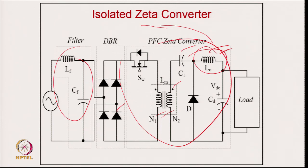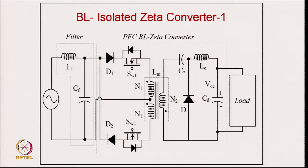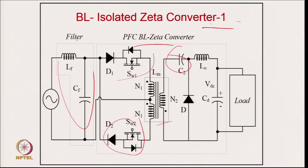So this is the normal isolated Zeta converter, which can also work as a power factor corrected Zeta converter, and this is the bridgeless version, the first bridgeless version of the isolated Zeta converter for power factor correction. Here the diode rectifier is completely eliminated. This is the EMI filter, and this is the switch. We still have one transformer, but with two windings, and we require two switches and two diodes here. But on the output side, the energy transfer capacitor, the output inductor and the output capacitor remain the same, provided you have multiple outputs if the application needs it.